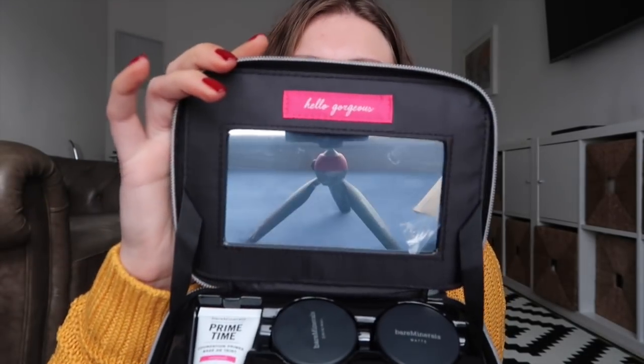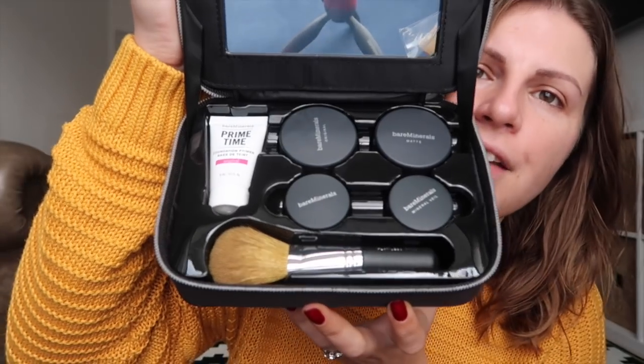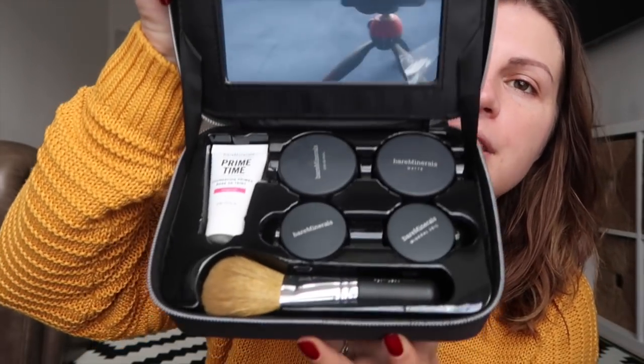selection. Here we have a nice little gift pack. When you open it up it says, "Hello gorgeous." How cute is that? And then inside we have 7, oh no, this is the 7th. We have 6 items. A primer, we've got the original foundation, the matte foundation, the mineral veil, and I think this is a bronzer. Yes, which is called Warmth. And then a brush. I don't think it's that bad a deal, to be honest, because Bare Minerals is not cheap. £39 is not bad.